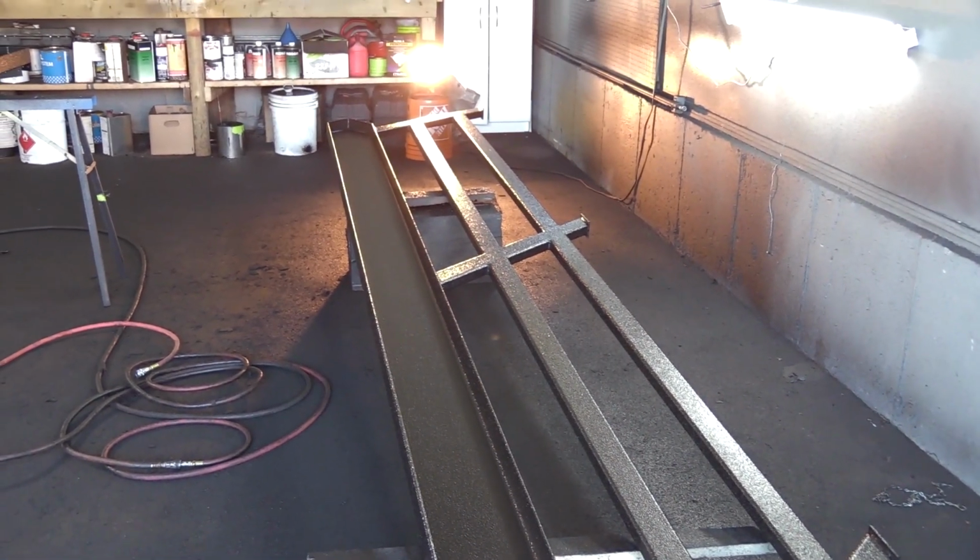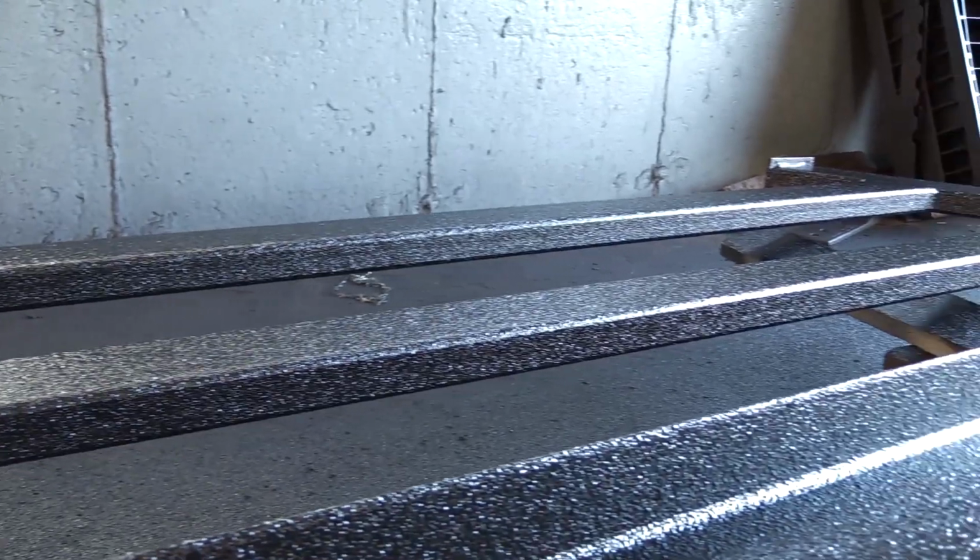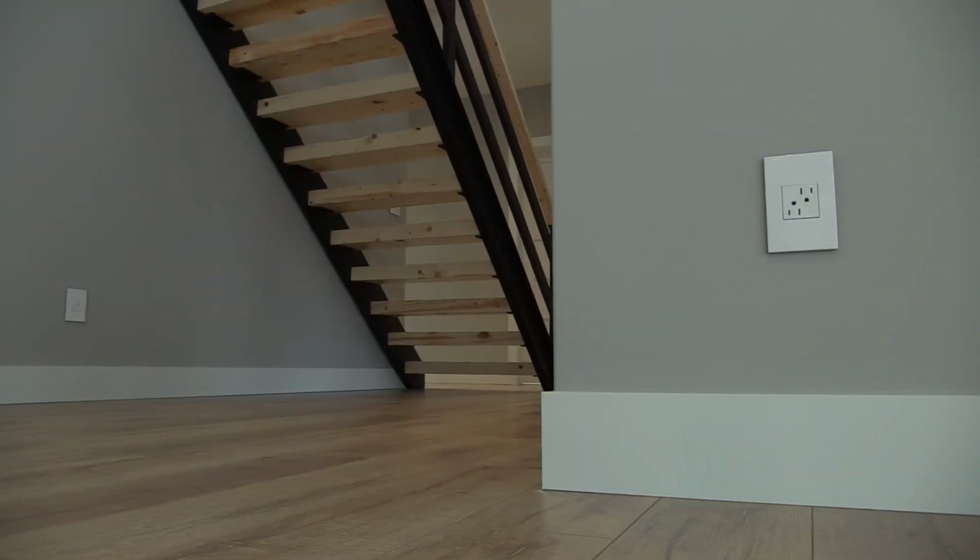Scorpion Protective Coatings has been around since 1986. We were very excited to bring it to Newfoundland on the island about 6 months ago. We've been very successful in what we've been doing so far, and it's pretty exciting that myself, my partner, and my son have been running this far.